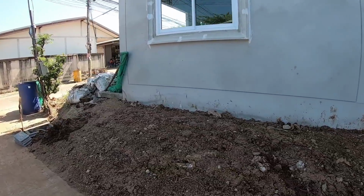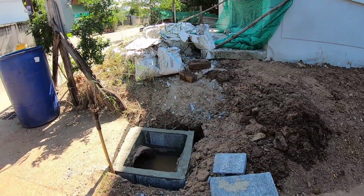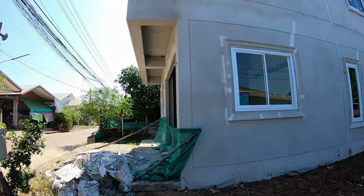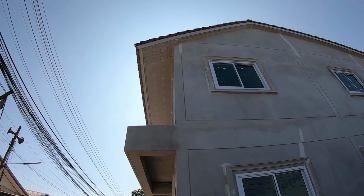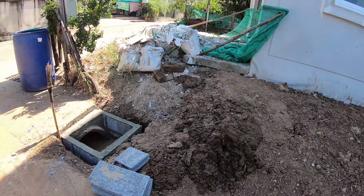This one they've completed as well. They've just gone off to get a bit of lunch. But you can see they've built the box there as the manhole. There'll be a cover over that. And the downpipe from the front of the house will come down the wall here, and it's easy just to run that across to that manhole there.